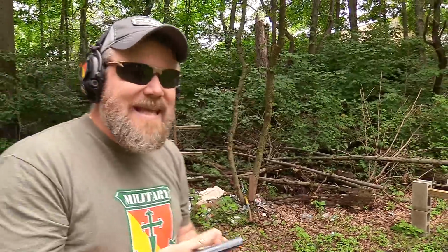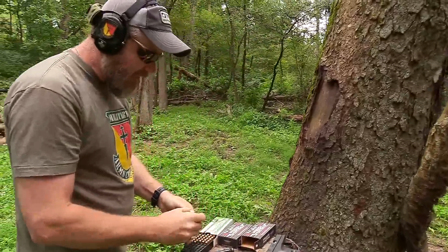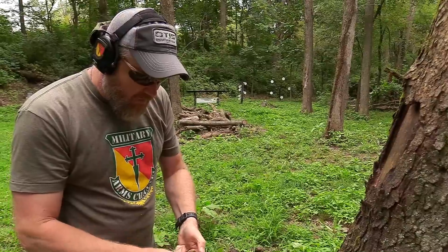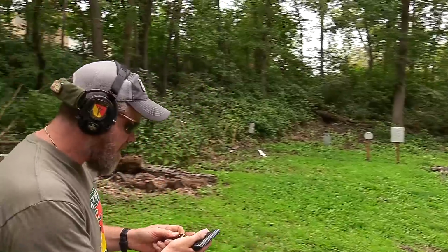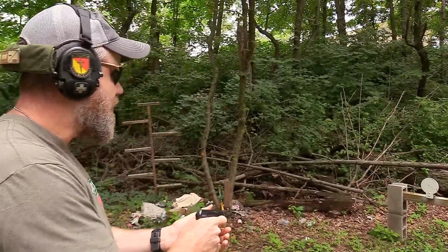One hiccup. It can't be. Let's try it again. Is it possible to limp wrist a 25 automatic? Probably. Let's see. 3, 4, 5, 6, 7. So that was the first hiccup in four magazines. Got seven rounds loaded again. Let's try this one more time.